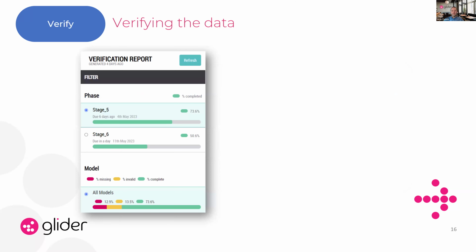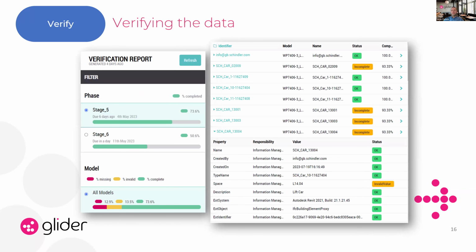Then the verification process begins. So now the change set's been processed and data is run against the template. The rules are applied via the template. And once that's complete, you'll see an overview of the compliance based on the selected phase. So these could be handover phases. I'm just using more generic examples here so as not to show project information, but this is stage 5.